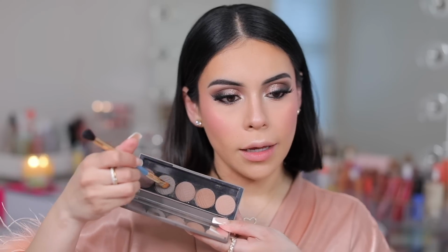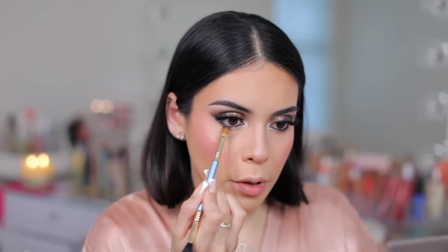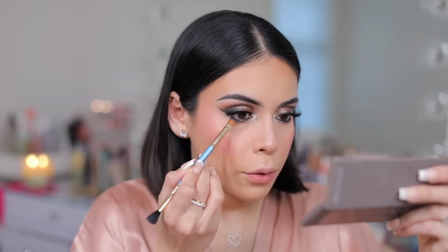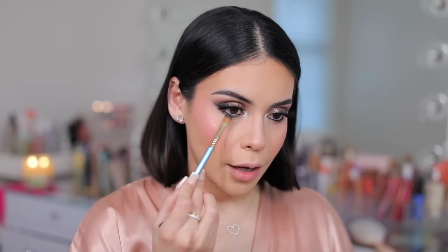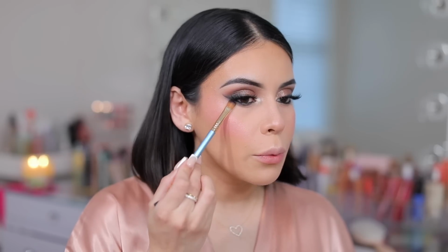And then I'm gonna take these two colors in the Dose of Colors palette, and I'm going to basically also smudge a little bit of the eyeliner and just make this very, very like just blown out and smoky. I also like doing this because it does, I think, help to conceal those fine lines just a little bit. I'm gonna connect it up towards the wing as well.